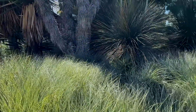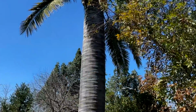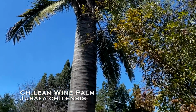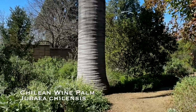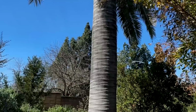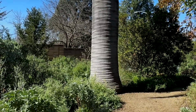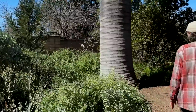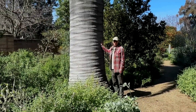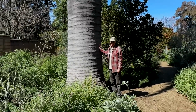And then this palm here is also a palm of note. This is the Chilean wine palm, Jubaea chilensis, and it comes from central Chile, which has a Mediterranean climate just like ours. So it's a palm that's really well adapted climatically to California. Wow. And it's a slow plant, though. I mean, it's taken many years to get this size. Go stand by it just so people can see exactly. But one of the stoutest trunks of any palm. Look at that. And just a wonderful architectural statement in a garden. It's crazy. It's slow, but it's worth the wait.